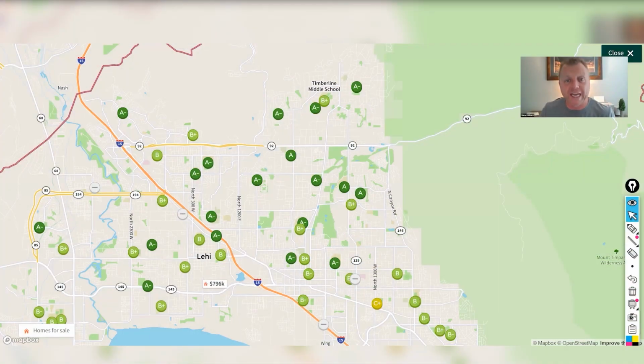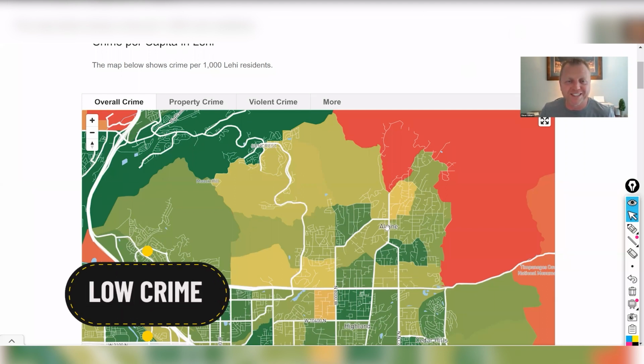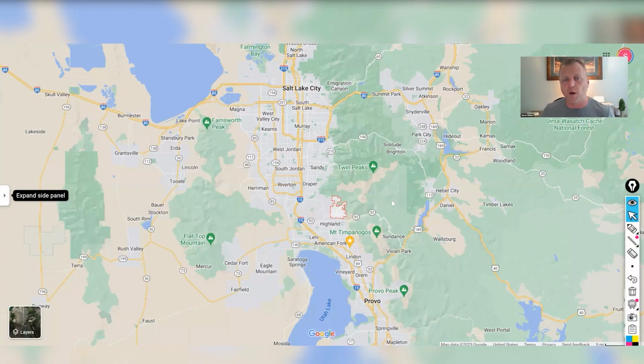When we take a look at the safety rating according to crimegrade.org, we've got lots of green, so low crime. It's a highly safe area. We love to see the greener the areas. And so that is a look at the Alpine area. One thing that it's absolutely known for is just the beautiful scenic area in which it is located. You obviously will pay a premium for the real estate in the Alpine area, but you've got just the most incredible, beautiful landscape that surrounds it.